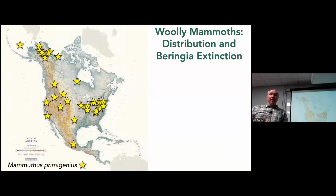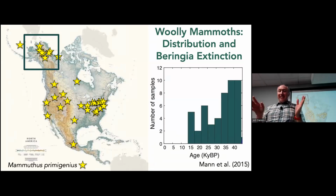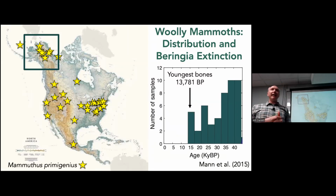Zooming out, woolly mammoths, like I mentioned, have a pretty broad range, and they have been found all over North America. This is based on reports in the Paleobiology Database. Today we will be focusing on the population up in Alaska. Actually, we'll be focusing on this population outside my little box. But inside this box, in Alaska, the oldest bones date to about 13.8 thousand years ago. This is a histogram showing the radiocarbon ages of mammoth bones, the youngest one being 13.8.